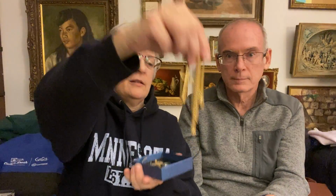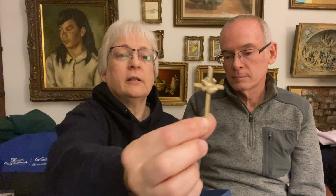Quite a long chain, so that's more practical. And then a little gold chain with a dove on it. And these aren't gold, they're just gold colored. This I thought was really cool, a little arrowhead. You can make that into a necklace.